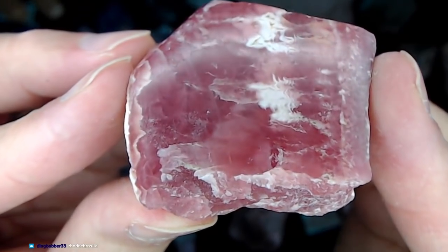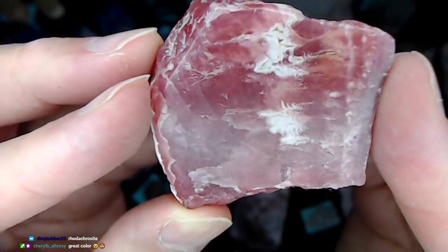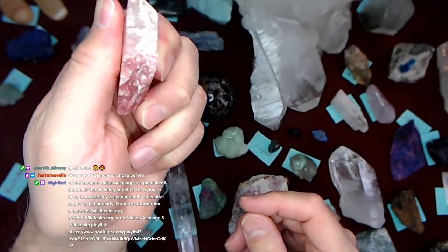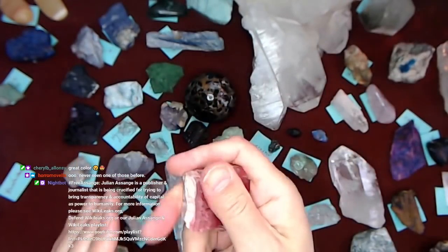Rhodochrosite. Yeah, that's it. Great color. Yeah, and it feels fantastic, really. The tactile feel of crystals feels amazing.